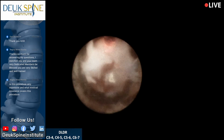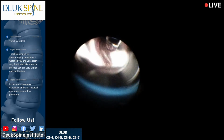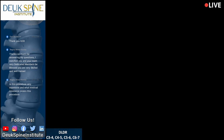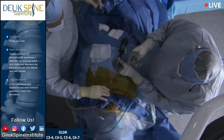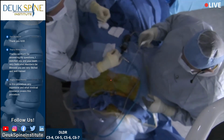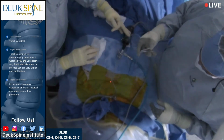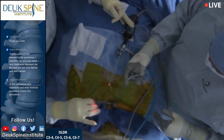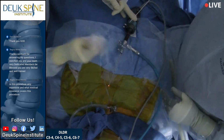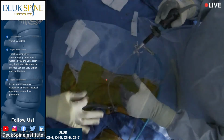There's a big old herniation right there. Let me grab that one out. I don't think I got it. Try one more time. If I have to, I'll just go in there and break it up. Got another piece of it out. Scope on.